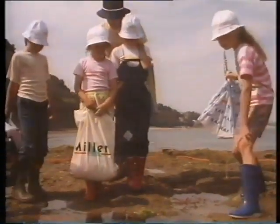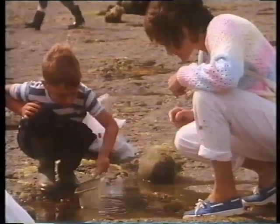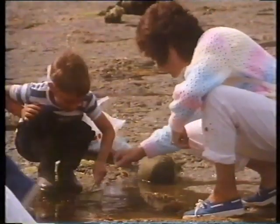Let's see what we can find in here. Right. Can you see anything? What a lot of seaweed. Everyone set about investigating their rock pools.